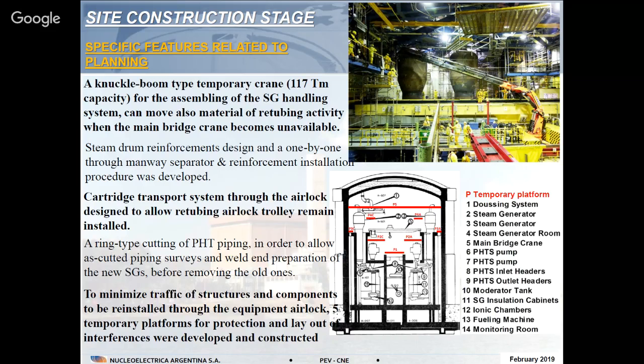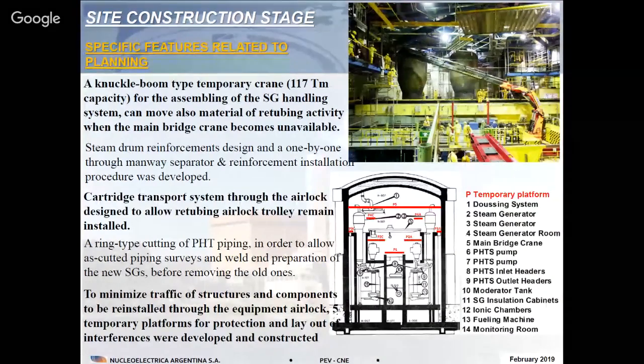We have to install inside the reactor building a temporary crane. You can see it in the picture. It's orange. It's a knuckle boom crane, the same that is used in ships. So we could reach any point of the building with this type of crane. Also, the refurbishment of the top part of the steam generator was designed to be performed one by one through the mainways. All the steam separators were replaced one by one through the mainway in order to start this activity in advance, before the lower assembly replacement.